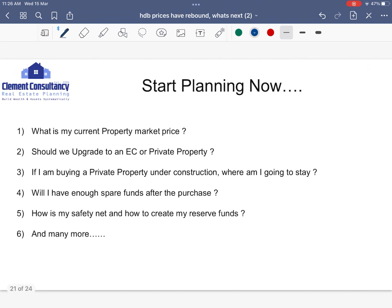Number 5, how is my safety net and how do I create my reserve funds? As mentioned, a detailed discussion is necessary for us to plan your upgrade journey and to ensure reserve funds are more than sufficient for the upgrade. The right use of CPF and cash will also be discussed. And of course, many more things will be discussed during the one-to-one meetup.